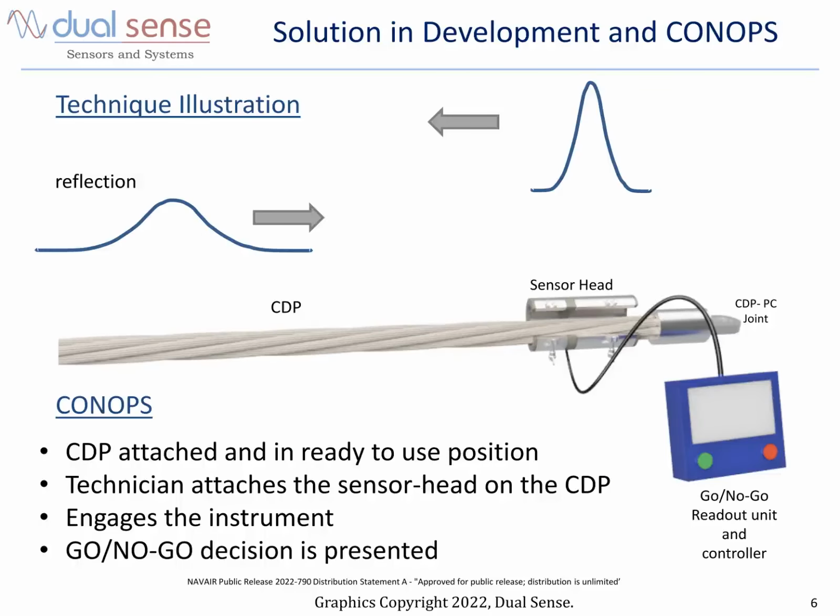First, the concept of operations of how the device is used is illustrated here. This is a very simplistic depiction of what is happening within the instrument. The CDP is usually in its ready-to-use position, and the technician attaches the sensor head to the CDP and engages the instrument. With the push of a button, the instrument performs inspection and produces a simple pass-fail answer. While this is a simple process, what is happening behind the scenes of the sensor is a little more complex.